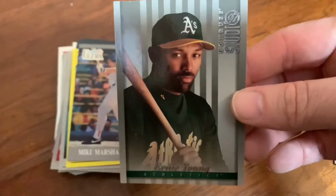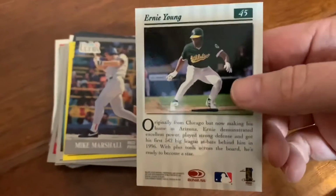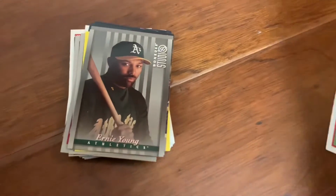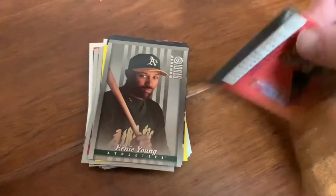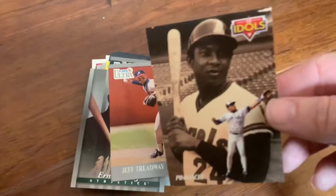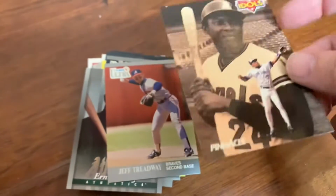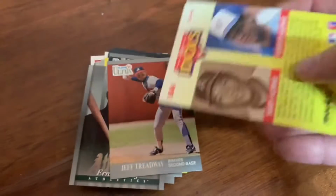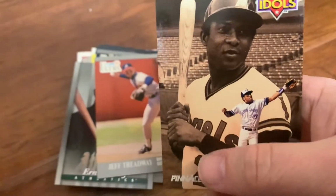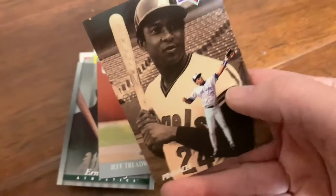So here's an Ernie Young. Genre Studio. I like that. I like this better than the studio cards I've seen before. Classic. Who is this? This is Sandy Alomar and Roberto. That's really cool.